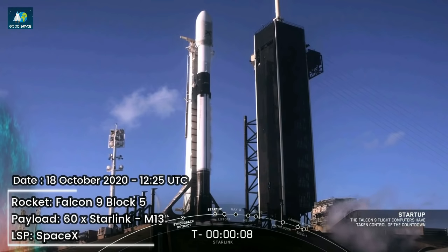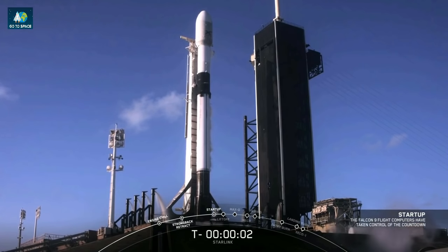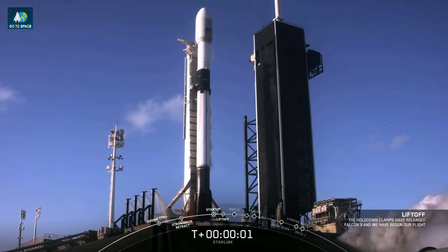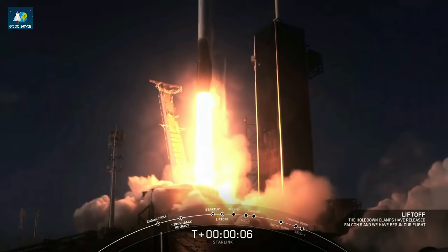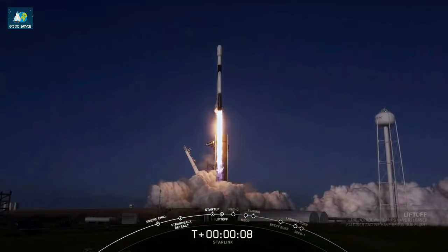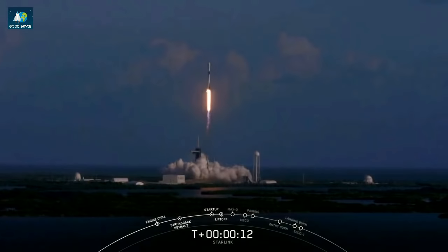10, 9, 8, 7, 6, 5, 4, 3, 2, 1, 0. Ignition and liftoff. Vehicle pitching downrange.